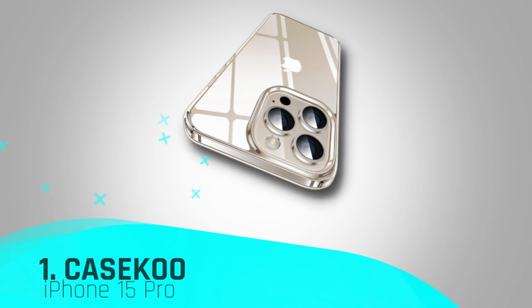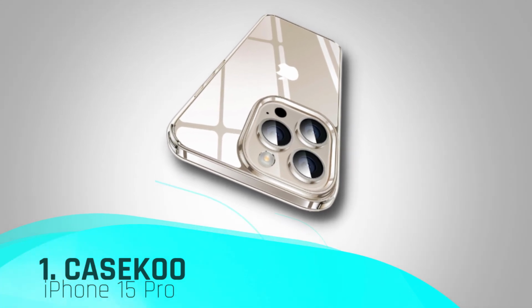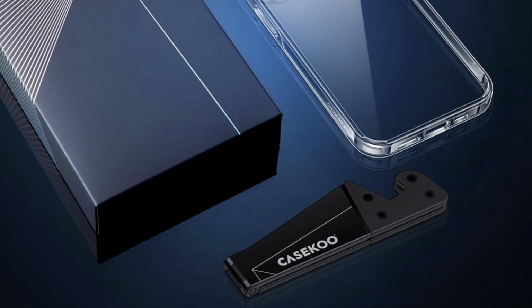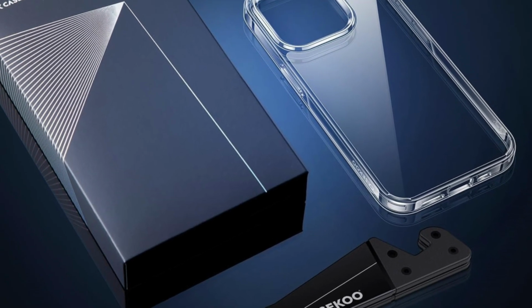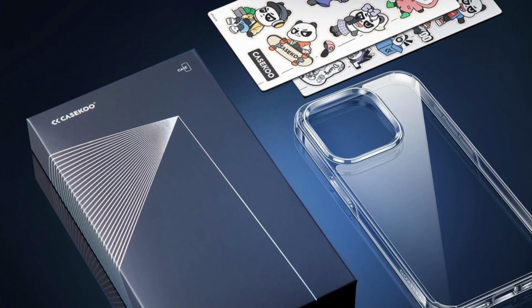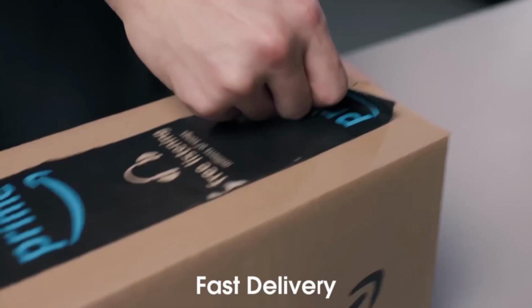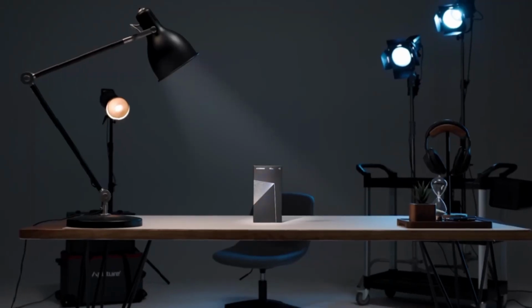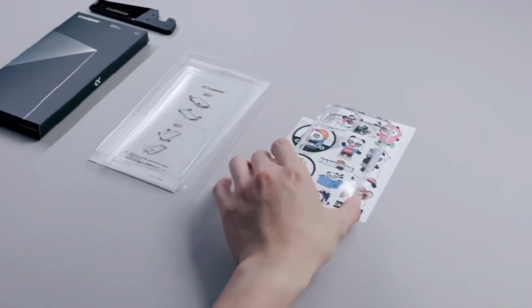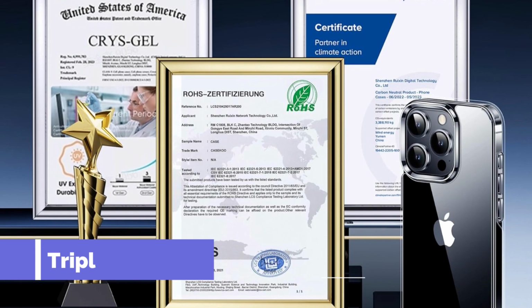And finally, the first place in our list is occupied by the CASEKOO iPhone 15 Pro case. Experience the pinnacle of protection and style with this case, designed to showcase your phone's titanium color flawlessly. Crafted with premium Bayer TPU from Germany and cutting-edge AR technology, this transparent case achieves nearly 100% light transmittance, ensuring a super clear and flawless view.